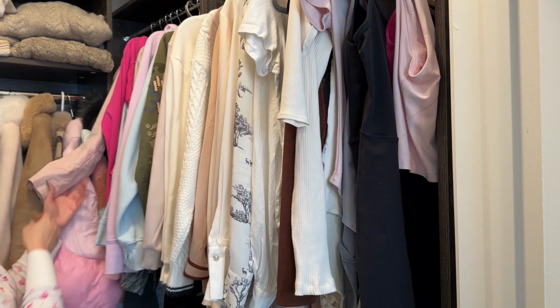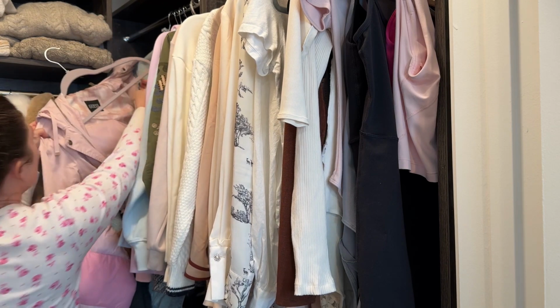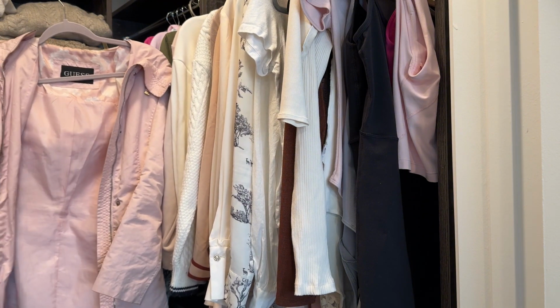my one and only rain jacket. I could really use another one of these, but she's so cute. I get so many compliments on her. I got this rain jacket, like 10 years ago from like a coat outlet, and it's just adorable, and I wear it all the time.